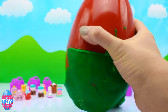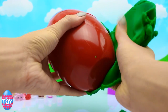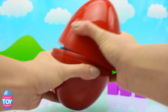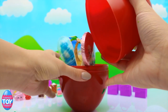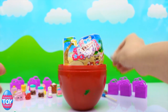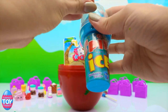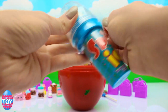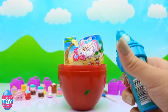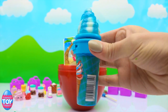And it's a red egg inside. And what's in here? We've got a frozen lolly. Whizzles around if you press the button. And it has sprinkles inside.